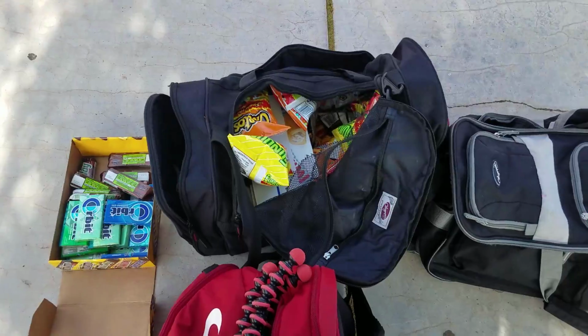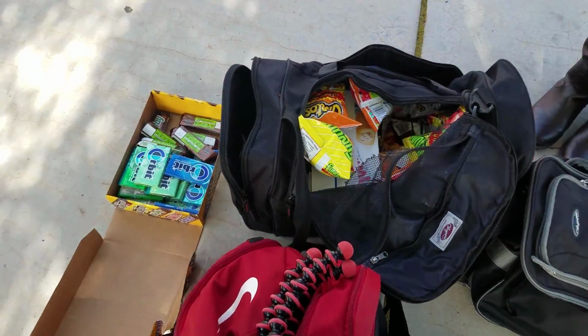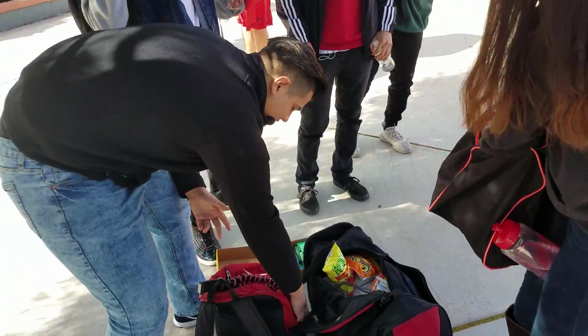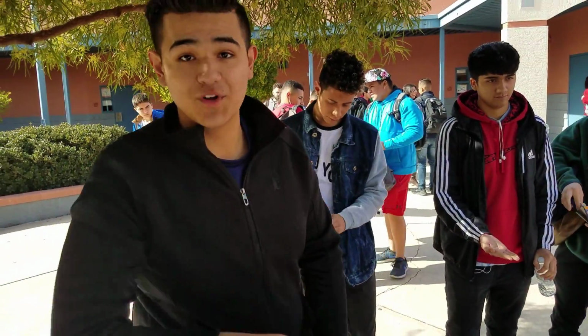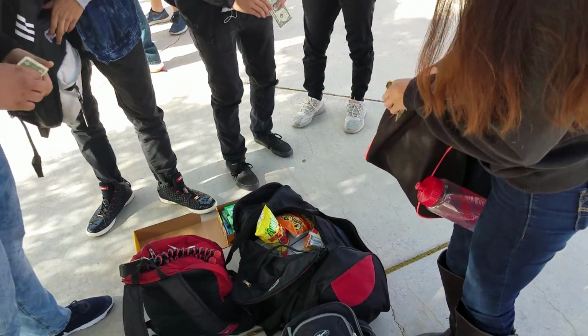Also, you want to sell in between classes. That's when I usually set up my pop-up shop. When everyone is walking around, it's a good natural barrier against teachers. So in the hallways or outside in the courtyard where there's a lot of people in between classes, it's a good way to sneak in a few sales every single time class lets out.